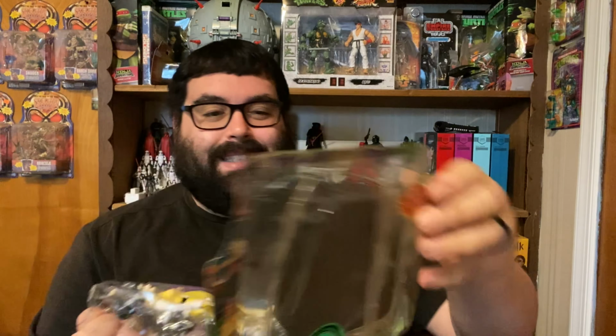Oh, zipper's coming off. It's alive! Alive! Oh yeah, man, she looks awesome. That's what she looks like. That's so cool. So happy to have at least one of these figures from this wave. This is the card. I'll just leave that in the plastic. No reason to open it up. And here are our accessories. I think that's going to do it. Those are our accessories right there.